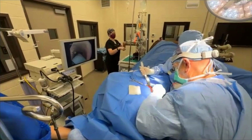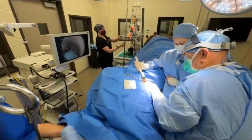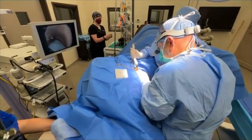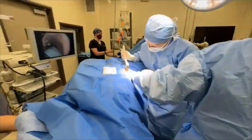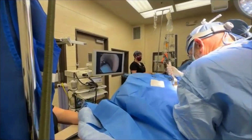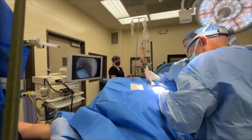So we use retractors to get access to where we want to work. Is that the metal thing you're holding on to? Exactly. Is that a retractor? Okay, so that kind of holds that open. Yes, you've got an area to work in. Gotcha. Exactly.